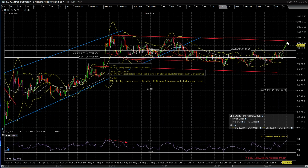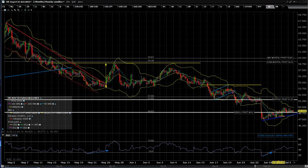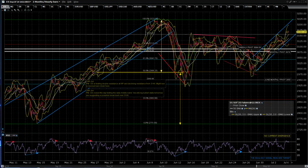Live cattle, we've almost made it to what is likely to be bull flag channel resistance, and watching to see whether it breaks this. If so, it'll open up a retest of this high, and no particular reason to think it'll stop there. Lean hog still looks like a bear flag forming, still on a weak 60-minute buy signal, waiting to see what happens.